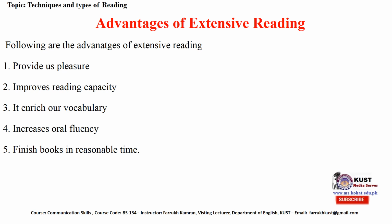It helps increase oral fluency, listening and speaking abilities. The students who do extensive reading develop an attitude to read foreign languages. We begin to read a thing fast and understand it quickly. We can finish books in a reasonable amount of time. So this was all about different kinds and techniques of reading: skimming, scanning, intensive and extensive, and all these techniques are helpful to improve comprehension and reading skills.